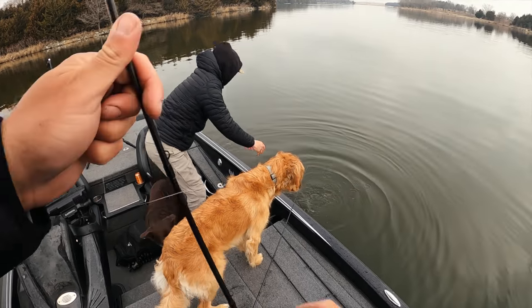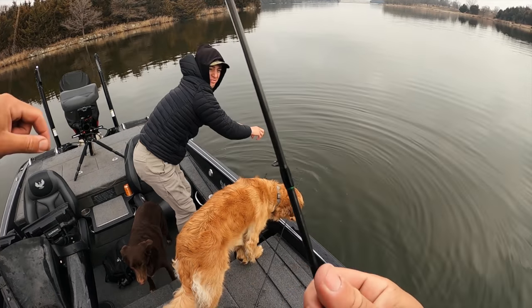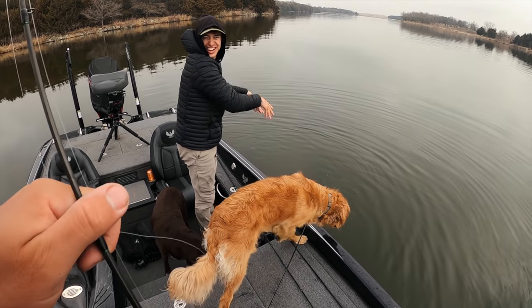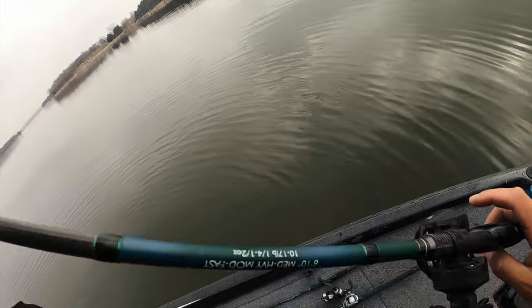I should probably put some new line on this. I've caught about a million jerkbait fish on it this year. I started flipping him. I hit him on the side of the boat, and I'm like, oh God, is he flipping his too? Don't do that. Hey, I went Ronnie Kelly boat flips only and it cost me.